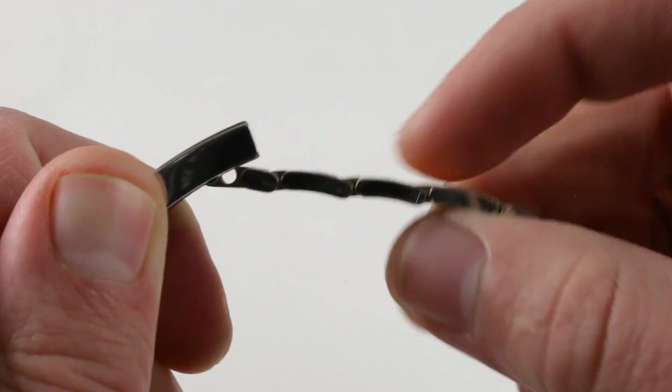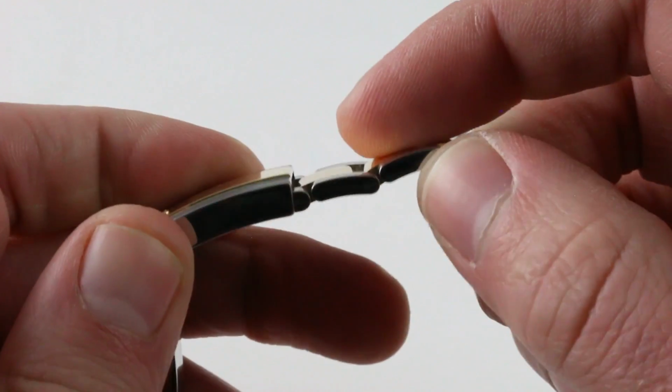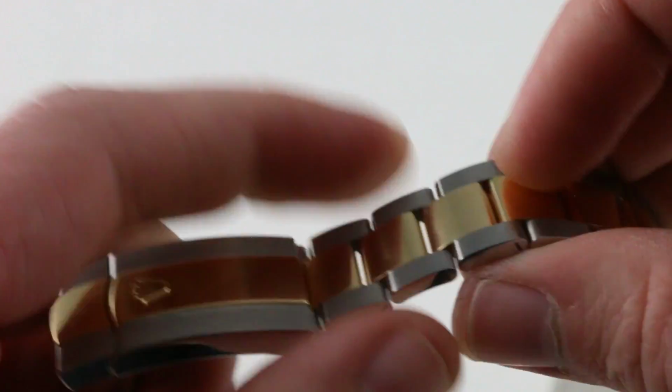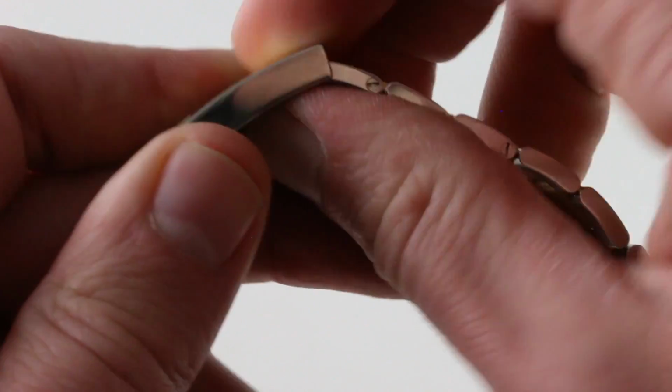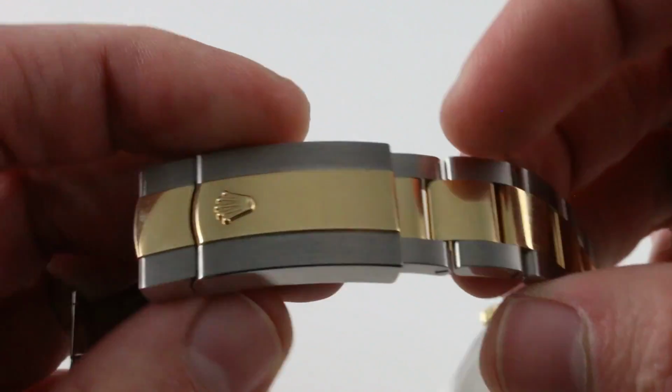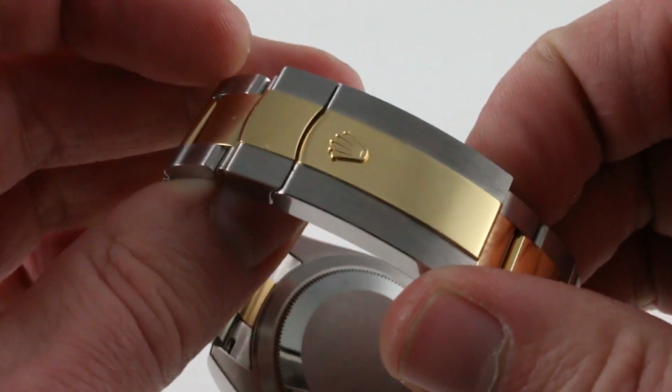It's basically the equivalent of taking in or taking out one link. If you were to add a link, that's the equivalent of pulling Easy Link out. If you were to take out one sizable link, that's the equivalent of folding Easy Link in. It snaps, it snicks, it's nicely made, it's fun to use, and it's perfect for making small adjustments.